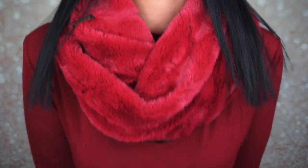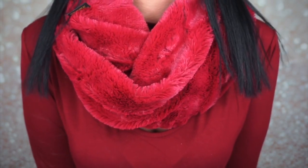Like that? That's easy. And it looks cute. I don't have to do anything for it. I don't have to wrap it or do anything. I like that a lot. I'm totally gonna wear it. Do you guys like it? I love it.